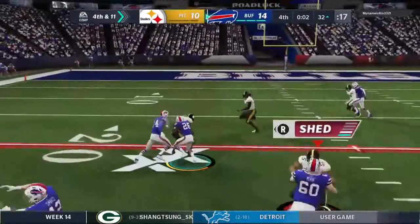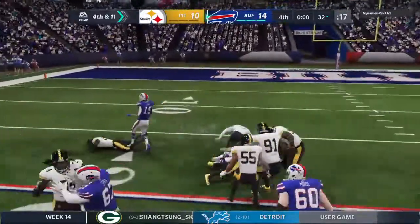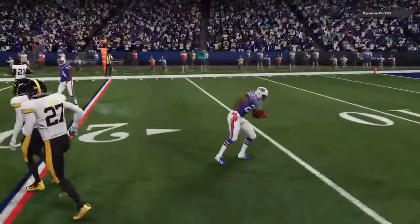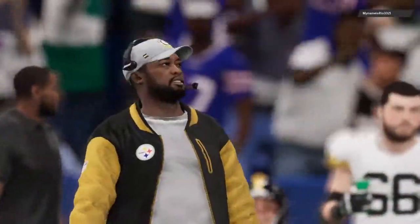Singletary, they'll run for it. And inside the 20 before he's brought down. Tonight's final score, Bills. So it's a victory here for the Buffalo Bills.